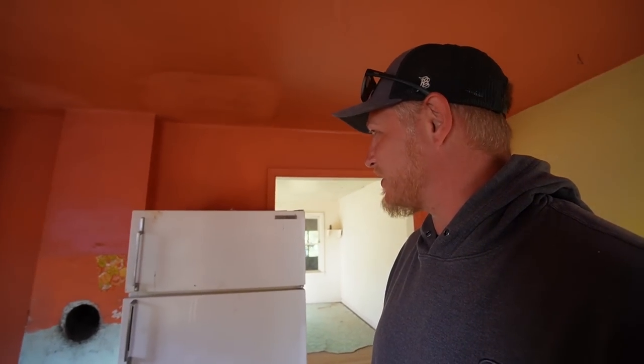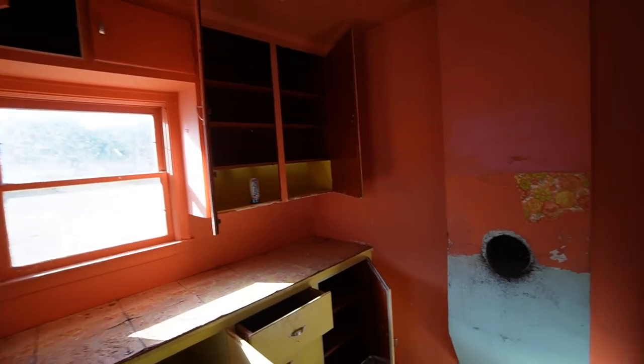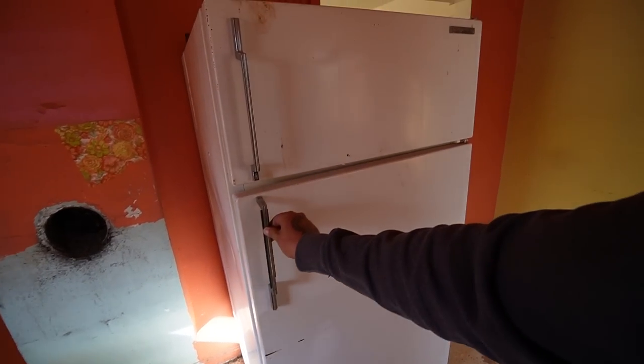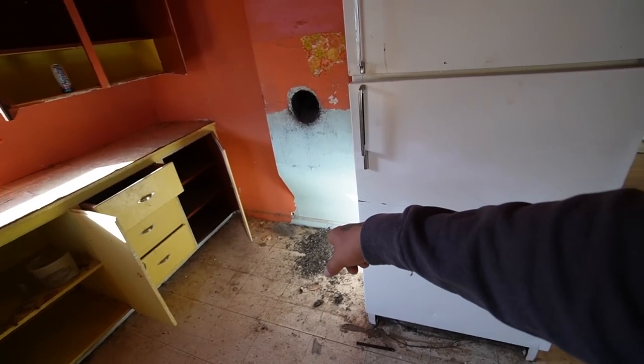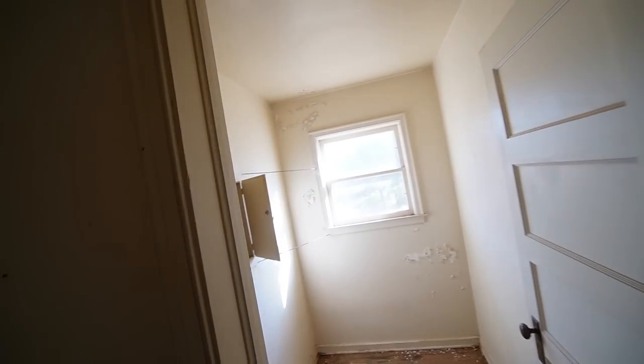Yeah, this is way more modern. I might be trespassing right now. Old PBR Natty lights, those aren't that old. A Norge. Norge fridge. Somebody stole the wood stove from here. Yeah, pretty sure I'm not supposed to be in here. It's just an old house.